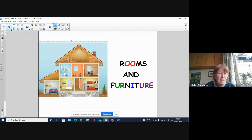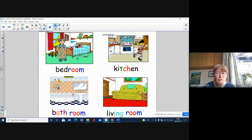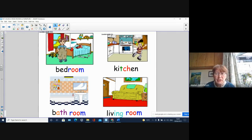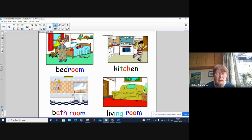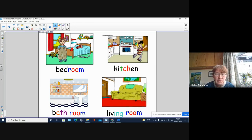So here we have a little house. What kind of furniture is in this house? Let's look at some pictures. Well, we need to think a little bit about the rooms in a house, and I hope you know some of the main rooms. We have the bedroom, the kitchen, the bathroom, and the living room. And we're going to talk about the furniture that is usually in these rooms.